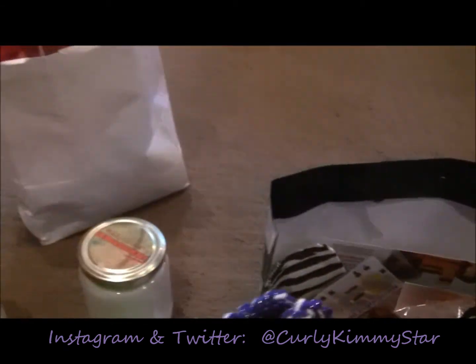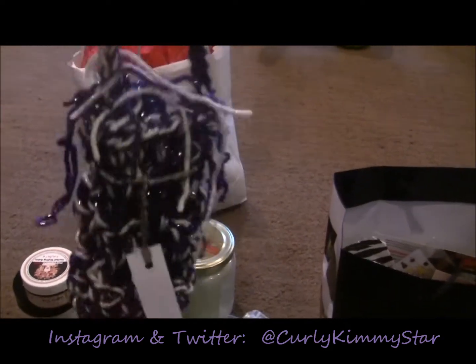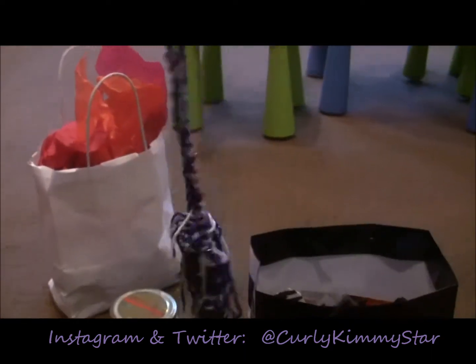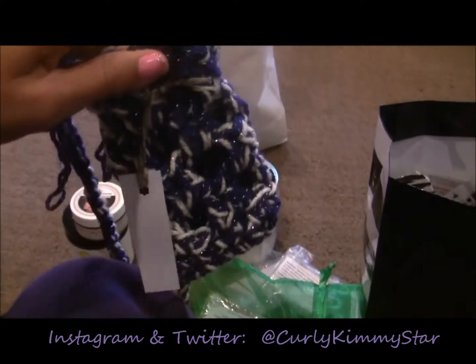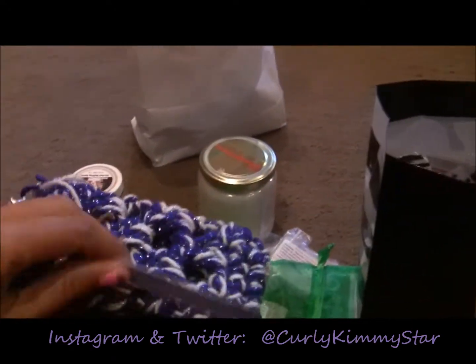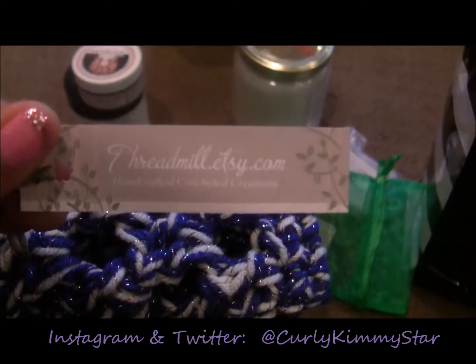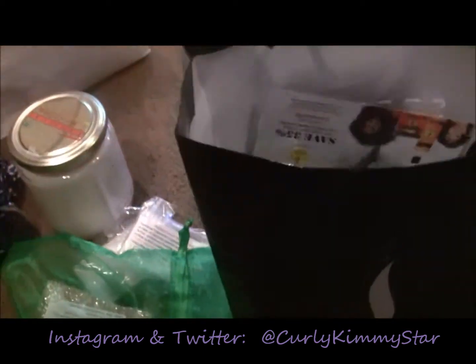And I got from my girl Zadi at Threadmill, I have lots of her beanies. I have this super cute, it's like a little cell phone holder, if you can see that. So it's so cute. It's blue with sparkles. So I can put my little cell phone if I don't feel like carrying a whole purse. And it's got her little shop there, Threadmill, Etsy. Love, love her and her stuff.